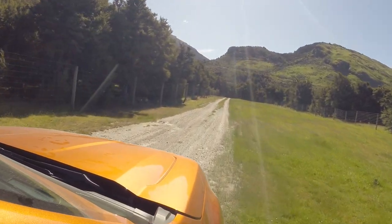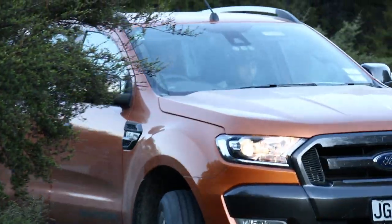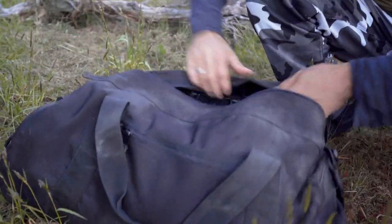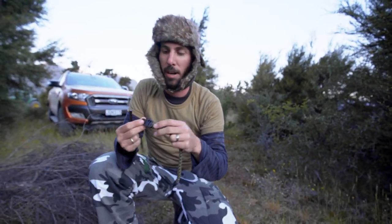With the sun going down, it's time to go and set up our camp. We're going to be building a shelter out of rope, some plastic bags, and anything that we can find in the local environment. Of course, safety first. Survival whistle.